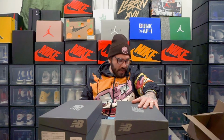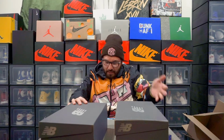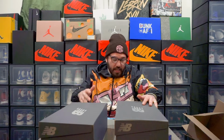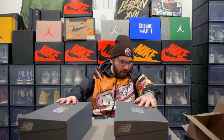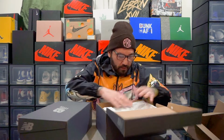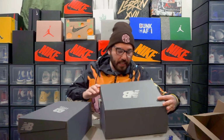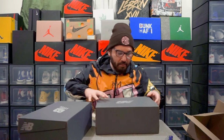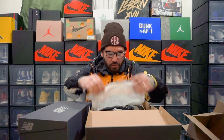So this one here is the BB550 New Balance. This one here is the same thing, BB550 New Balance. Now there are different codes, so this one says BB550 SR1, this one says BB550 PB1. So let's go with this SR1 first, size 10. This retailed for $110. So flip lid attached. I like those lids. I like shoe boxes like this. So standard gray box, not too bad. It's pretty clean. NB on top for the New Balance. Traditional white paper, but this paper does have the New Balance symbols on there too. So I like that. That's a cool little feature.